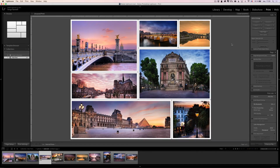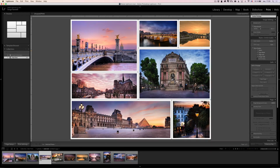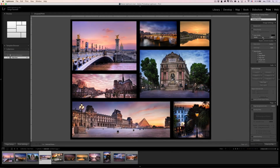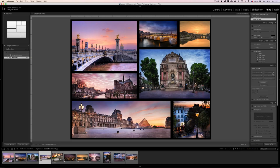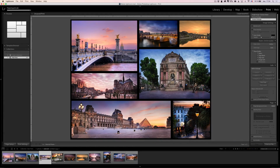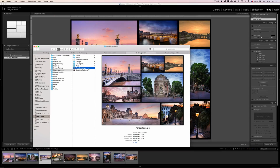Let's say that I don't like the fact that it has white borders. I can take the photo border out and add an inner stroke, and have it basically black. And boom, I can just print to file again and use the same name, click save, and it's going to replace. Now I've got a black border everywhere. And boom.